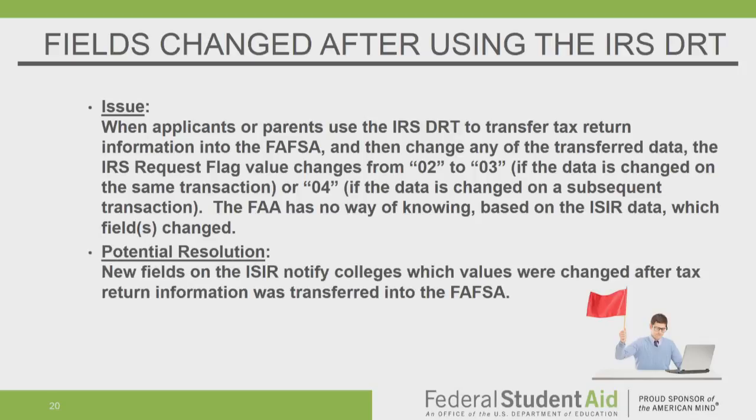So we will be adding some new fields to the ICER to let you know which fields were changed after the tax information was transferred. We don't know exactly how this will be communicated yet on the ICER, but there will be more detailed information, obviously, in our publications when we start releasing those. But the good news is you will have access to that information.